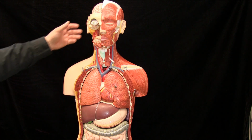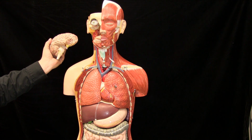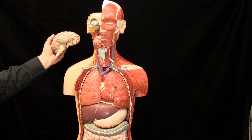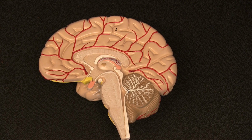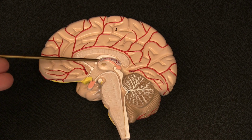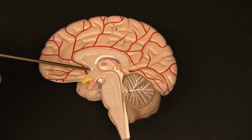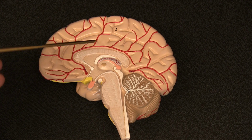There are endocrine glands in lots of different places, but we're going to start up here in the brain and examine the endocrine functions of it. We can now see that we have a sagittal cut of the brain here, and we can see right here this bump is called the thalamus, and the area inferior to it here is going to be called the hypothalamus.